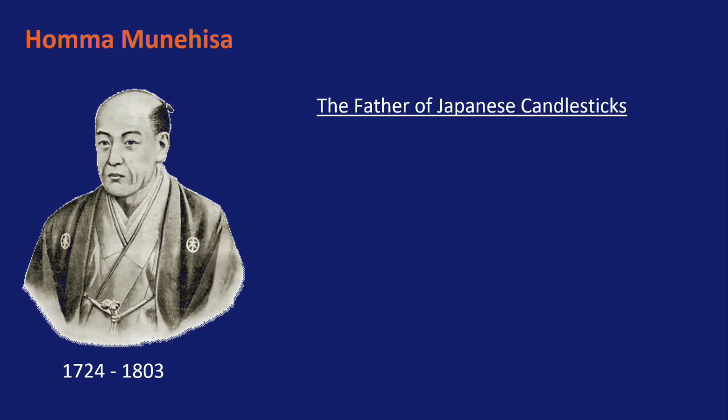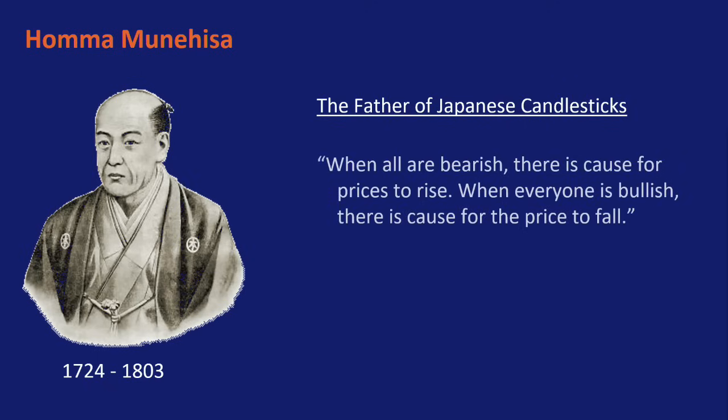And I want to bring up a quote here that some of you might attribute to another famous investor. People look at Warren Buffett and say, that's Warren Buffett's phrase. No. It's Homma Munehisa. And he says, when all are bearish, there is cause for price to rise.